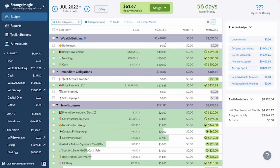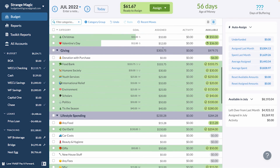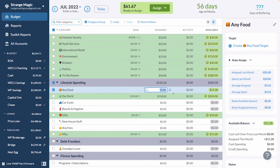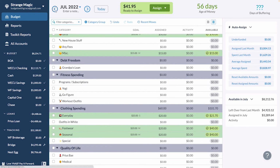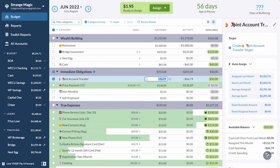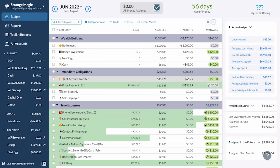So what I can do... there's such a big part of me that wants to buy Holo Taco nail polish, or at least have this ready to buy Holo Taco nail polish. But I shouldn't. I should hold myself back. I think I'll round this out to an even 35. And now I think I will put this into cash. I need cash. And now I'm going to assign the rest of this to Found It and save that for another day.